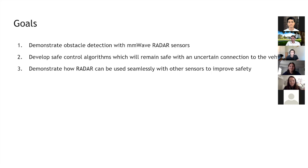So with that, we have a set of goals with our project. First off is to demonstrate clear obstacle detection with these sensors, working through these noisy errors, and developing safe control algorithms that will remain safe even if your connection to the vehicle is uncertain, laggy, or drops packets. And then we also want to demonstrate how radar can be used completely seamlessly with any other sensors you have to improve safety, so it can be built in by any engineering group. Just throw it on.